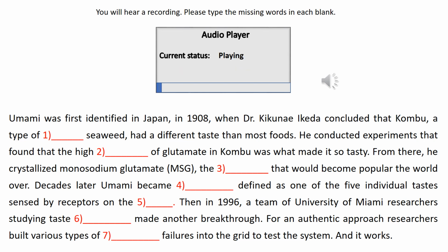Umami was first identified in Japan, in 1908, when Dr. Kikunae Ikeda concluded that kombu, a type of edible seaweed, had a different taste than most foods. He conducted experiments that found that the high concentration of glutamate in kombu was what made it so tasty. From there, he crystallized monosodium glutamate, MSG, the seasoning that would become popular the world over.